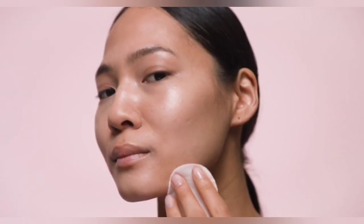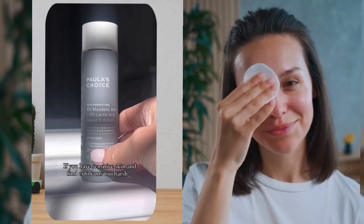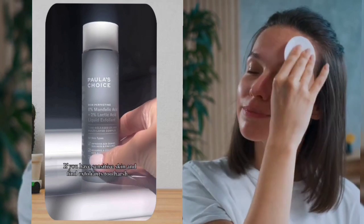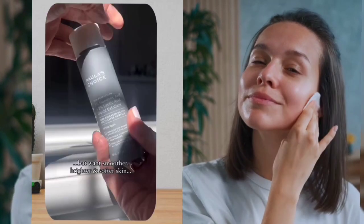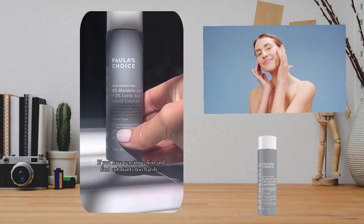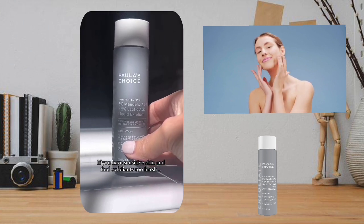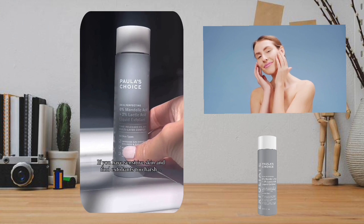Paula's Choice 6% Mandelic acid plus 2% lactic acid liquid exfoliant has become a staple in my skincare arsenal. Its transformative impact on my skin's texture, radiance, and overall health has exceeded my expectations. If you're seeking an effective yet gentle exfoliant suitable for all skin types, this product certainly deserves a spot in your routine.